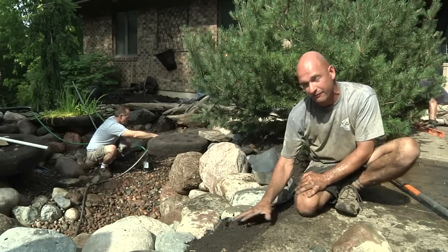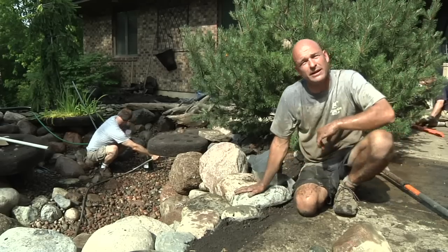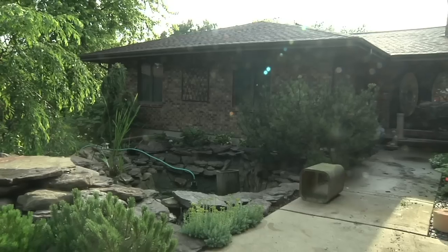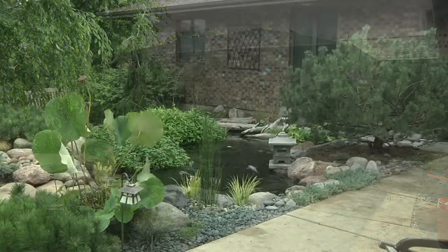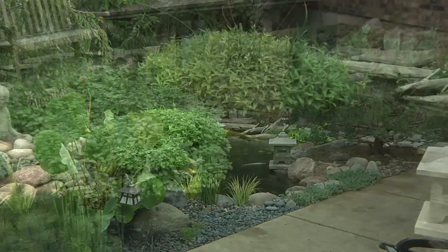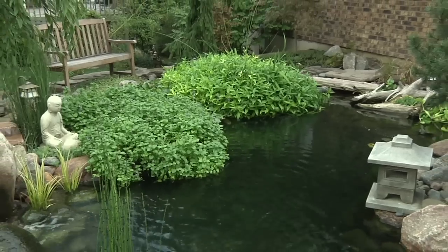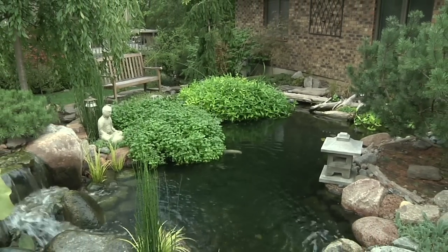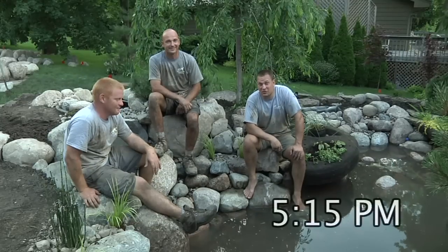This little area of soil in between, that's going to get planted up with some sedums and some low-growing plants. That's going to actually help conceal some of that rock edge and cascade down into the edge of the water, which is going to blend perfectly in with our eco edges. The whole idea of the project is to have a seamless blend between the rest of the landscaping and the water. Well, end of another successful pond day.